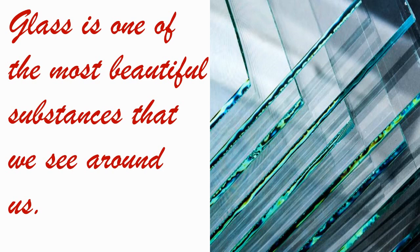Glass is one of the most beautiful substances that we see around us. Glass contains no chemicals. Glass can be safely washed at high temperatures. Glass jars are saving the earth. Recycled glass uses 40% less energy than manufacturing new glass, and up to 80% of all recycled glass can be reclaimed. Not all plastic can be recycled.